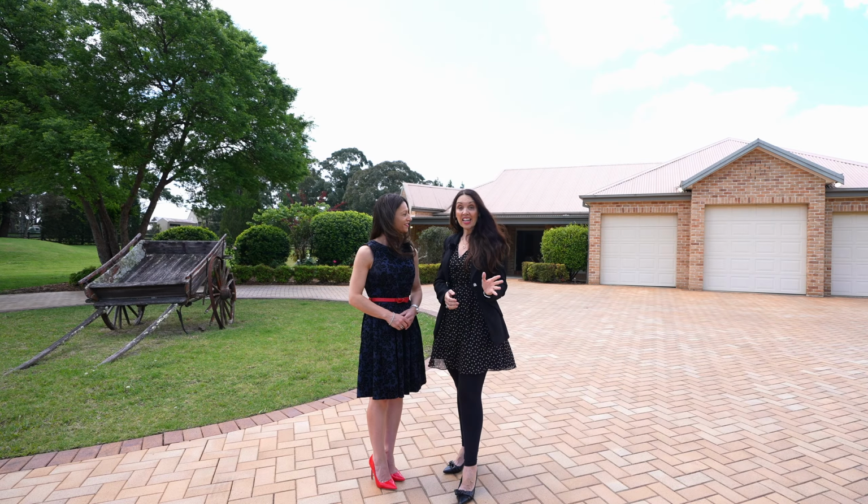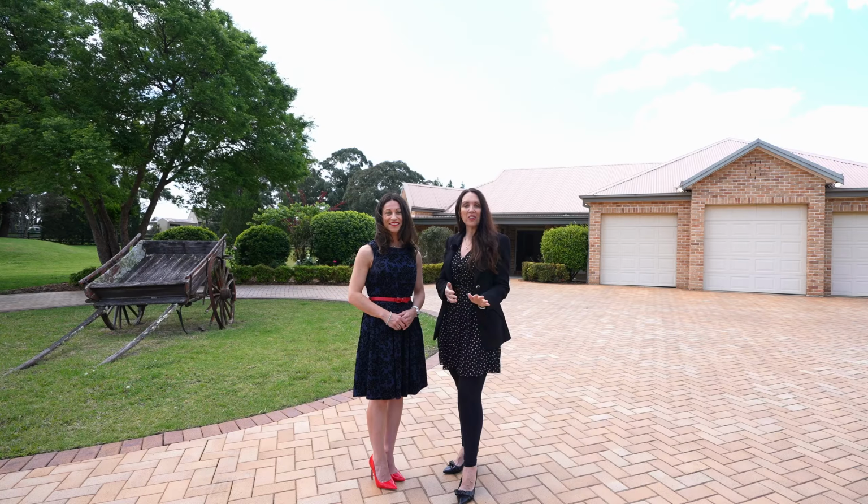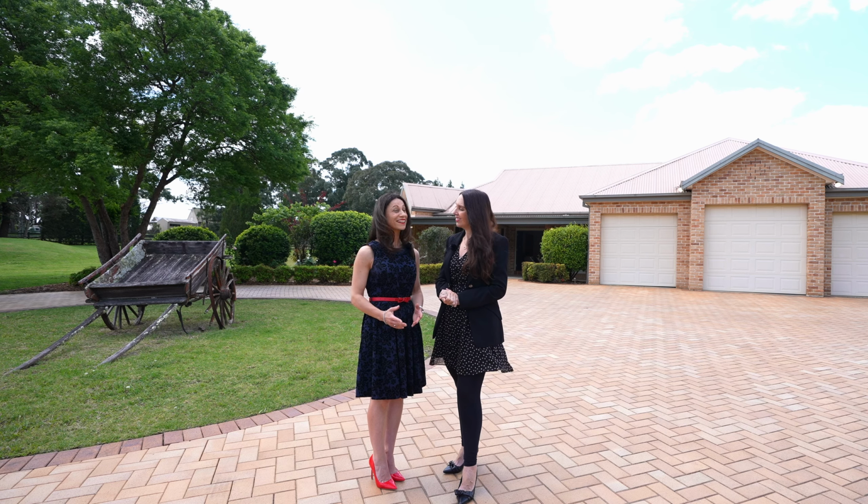That's right, and the pool is perfectly located with a surrounding terrace and manicured garden. There's also a huge shed and spacious studio too. Let's take a look.